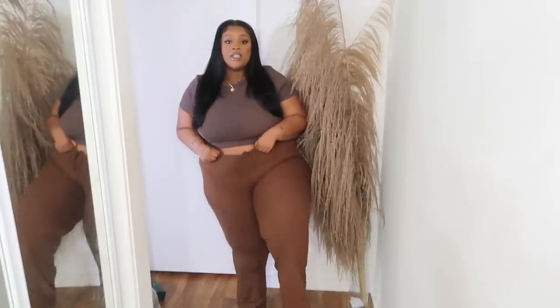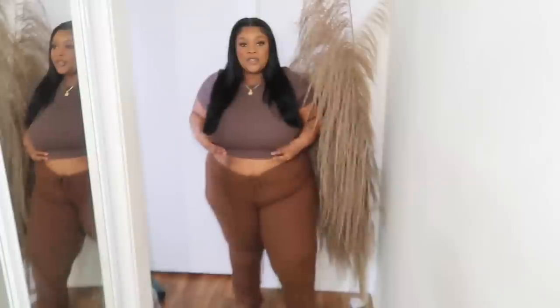They're a rib knit material, and I don't know if you guys can see this detail right here. They kind of dip in the front and then have a little ruching and a little tie moment. If you guys haven't seen these pants, baby, these pants have been trending. I've been wanting a pair because y'all know I'll be outside, okay? They also have a little bit of flare at the bottom and they're super comfortable.